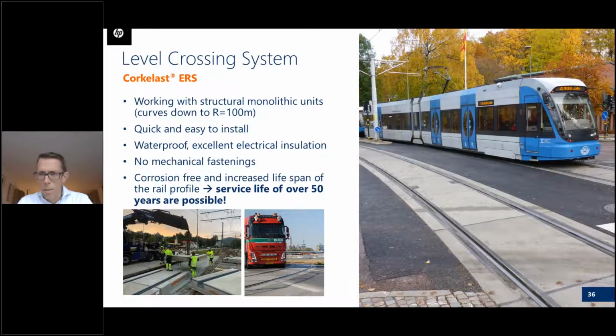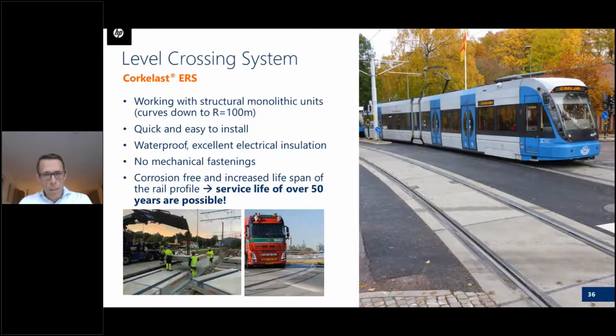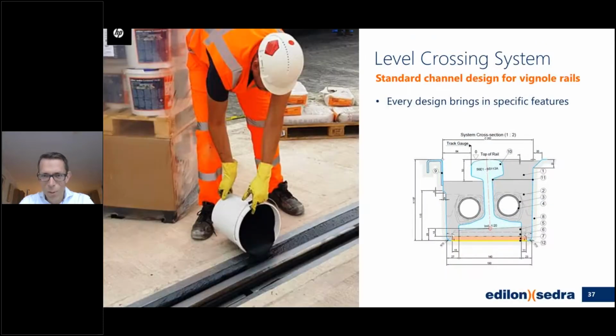I think I went, yeah. This is by accident a copy of a previous slide. I'm sorry for this. That makes it a bit confusing.